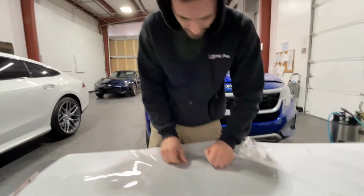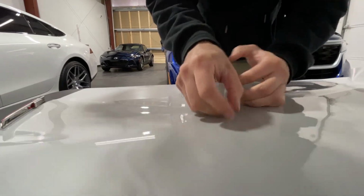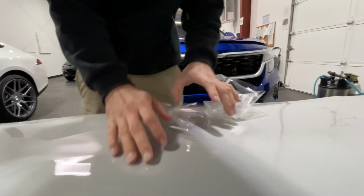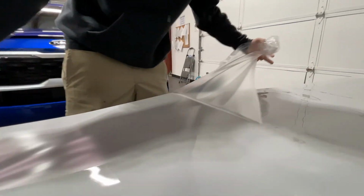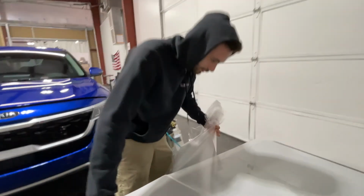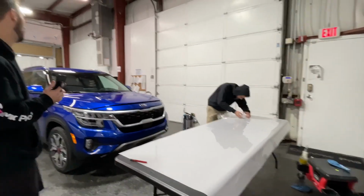Exactly. Cool. So the whole process of this is the computer cuts out these patterns perfectly, within centimeters to millimeters of perfection as far as how it's supposed to fit on the car. He takes out all the excess film, and then the piece is ready to be put on the vehicle. So this is going to be going on this Kia right here.